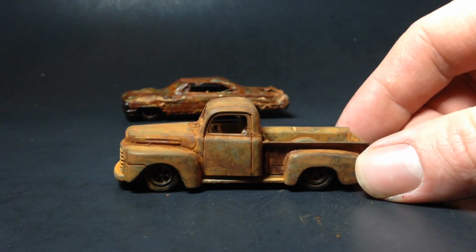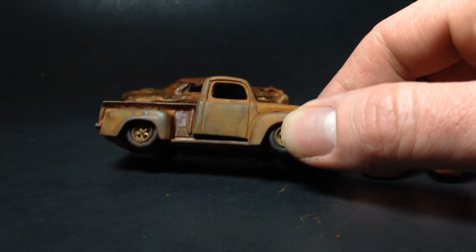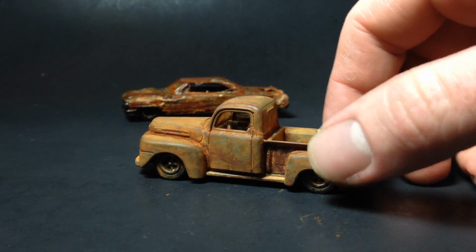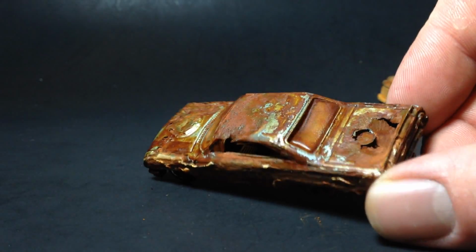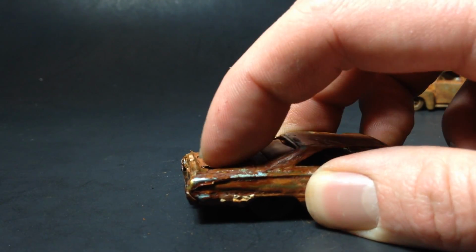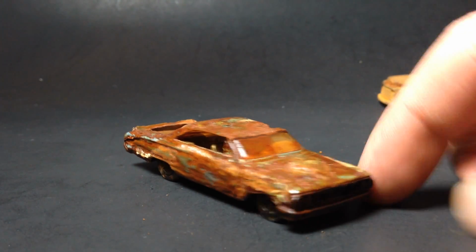And then here's this truck. The trouble with it is you don't really have a lot of control over where the rust is. It kind of just goes all over the place. And then this casting I just took apart completely, dunked it in muriatic acid and left it in a little too long, so it got a little crispy, but it looks pretty cool. It's a cool junkyard car.